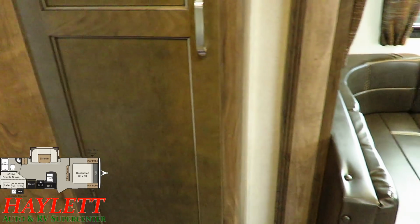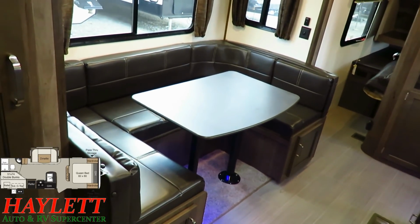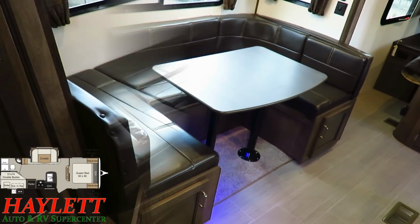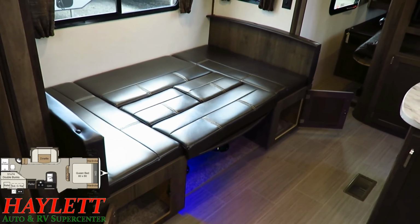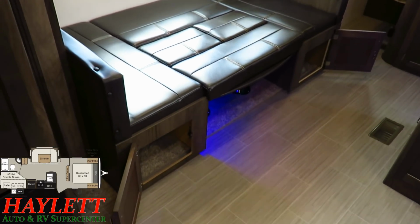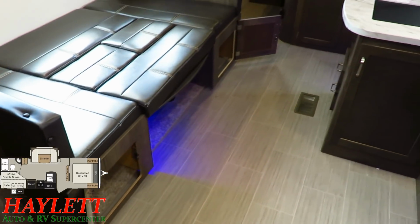So we've got easy sleeping for 4 to 6 between the bunks and the master bed. But we also have this extra large U-dinette over here. If need be, this can fold down into another single or double sleeper that is adult capable, with it being longer and wider. Very handy. And once again, we do have doors for easy access to the storage below the dinette.